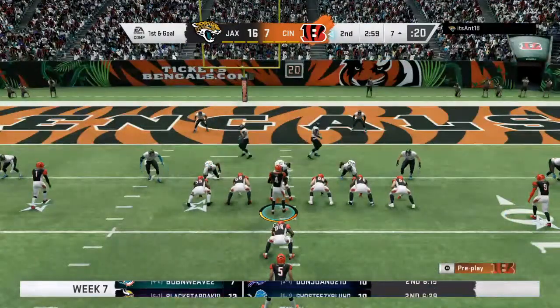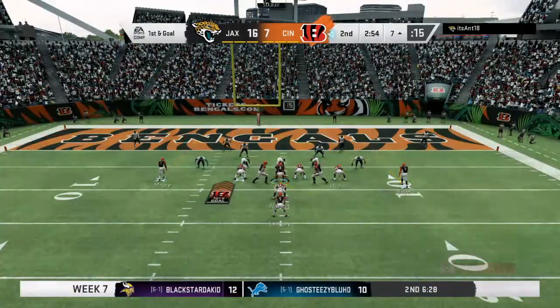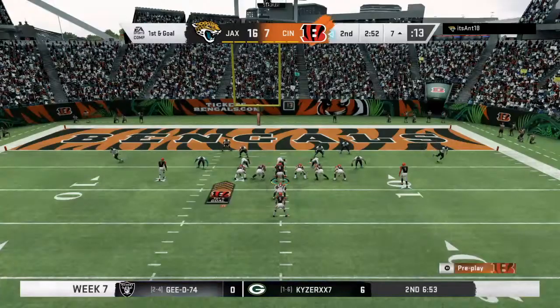Now, 52. All day, punt. Strong right. Raider 9. 3 down. Tighten up.